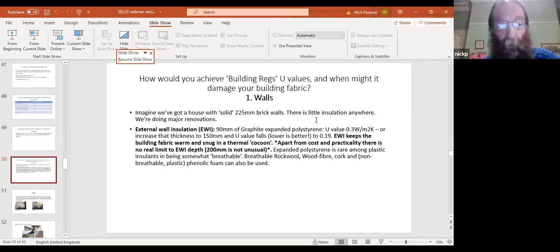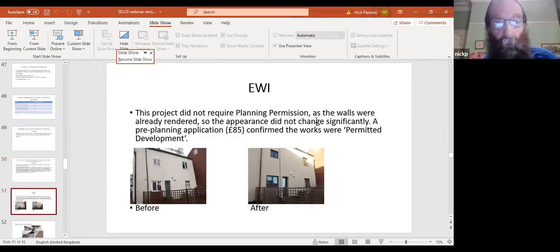And there are various other fabrics that can be used externally. This is an example of external insulation, left-hand picture before, right-hand picture after. Looks about the same.